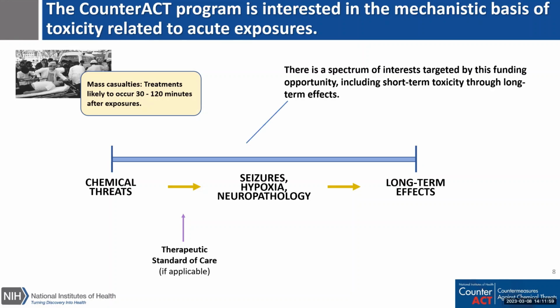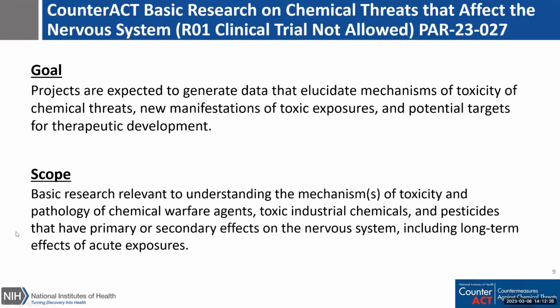This funding opportunity covers a spectrum of interest, and Neil is going to really get into this in the next couple slides. But we want to make it really clear that we're looking at short-term toxicity that happens after acute chemical threat exposure, including all the mechanisms that lead to pathology, all the way through long-term effects. And at this time, I'd like to turn it back over to Neil.